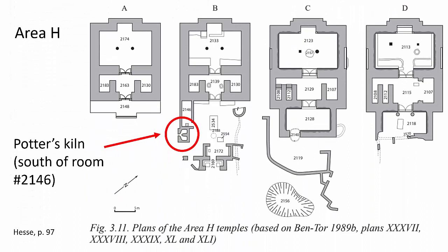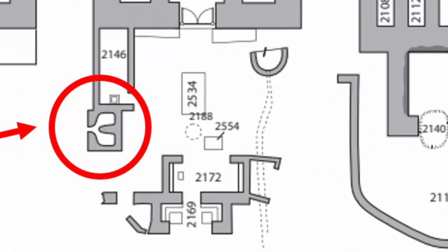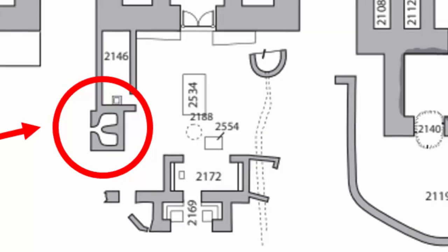This is coming from a PhD dissertation that I found online. And I trust that as you notice the twin black dots that are in the center, you'll recognize the center of the upper rooms. You'll recognize this as 4 patterns, chronological development of the temple, this orthostat temple. And what interested me, I was trying to discern where was that potter's kiln. And in this dissertation, they pointed out that it was just below, south of room 2146. So that's how we have a general sense of where that's located.